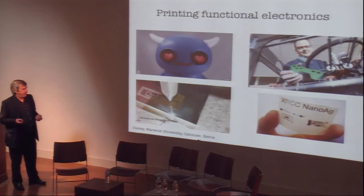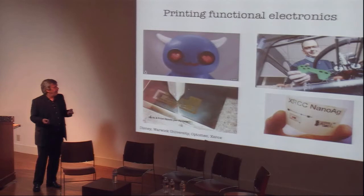The Game Boy controller was printed at a university in England, and Disney are playing around with printing toys with their electronics contained in them. Tools, jigs, molds, another great area.